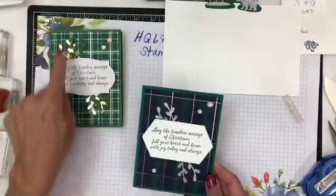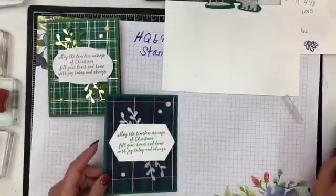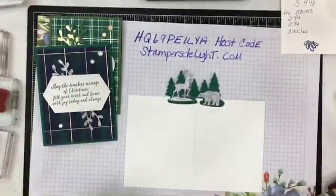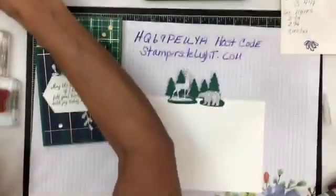Just like this one, although I used some more sprigs here. Now, here's the inside. We're going to stamp this first. So we're going to stamp it with Season's Greetings.